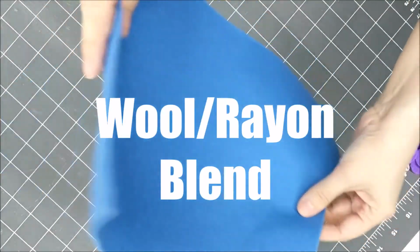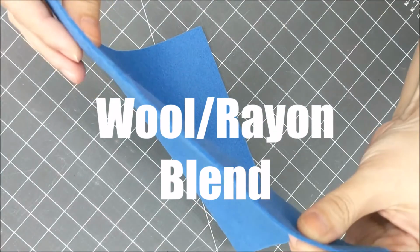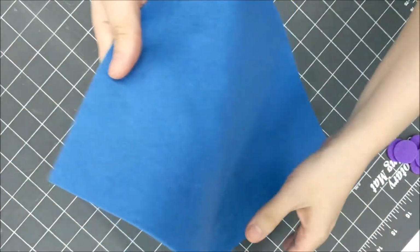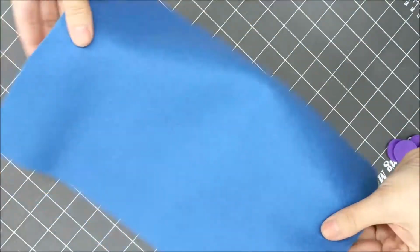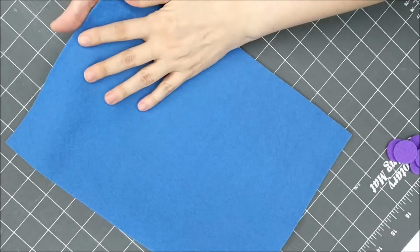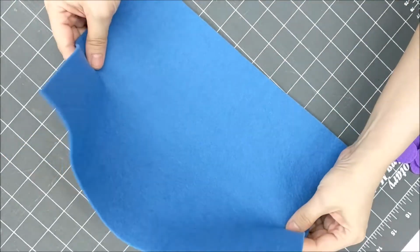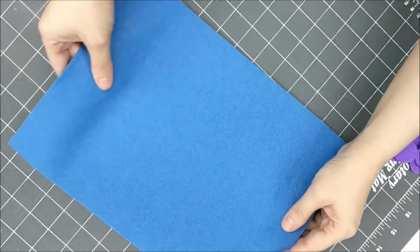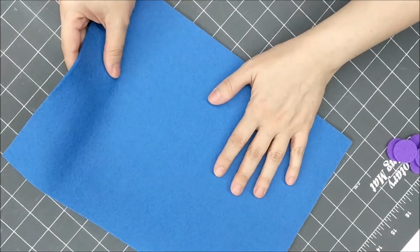This is a wool blend felt. You can see it's a little bit thinner and the texture is also smoother. It's still a little bit scratchy, but it's much less so than the 100% wool. So this is a blend of wool and rayon. So like I said, the higher percentage of wool contained in the felt, the higher the price is going to be. And this comes in a large array of colors.